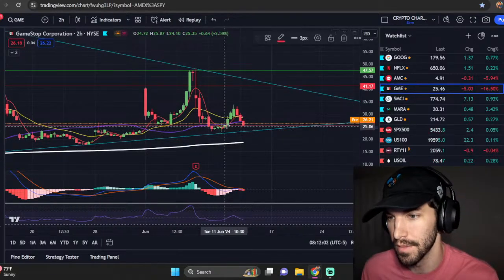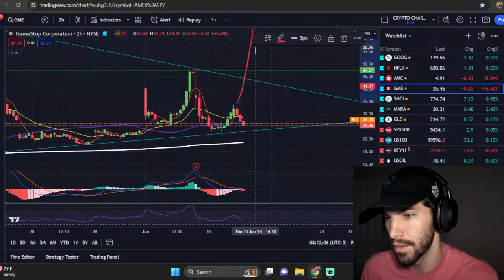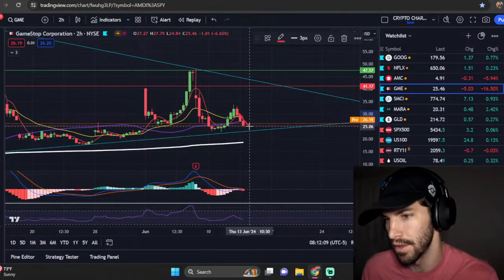Now, the daily side, 2 hour momentum is strong, by the way. So this is why it's important right here. If we would have broken through, crossed up, 2 hour momentum is strong. We probably would have seen a good move. But notice that fades at the end of the day.